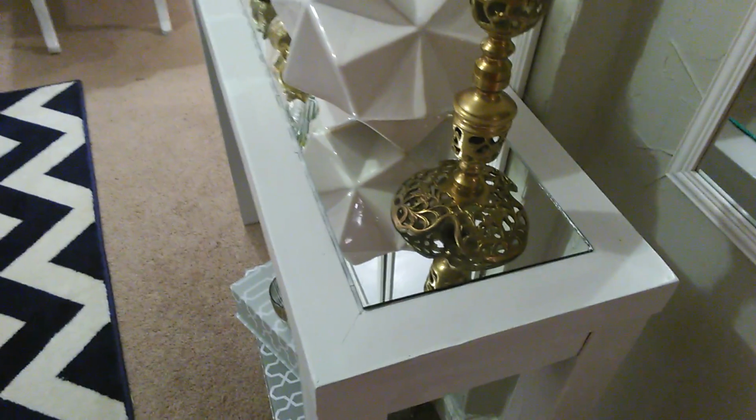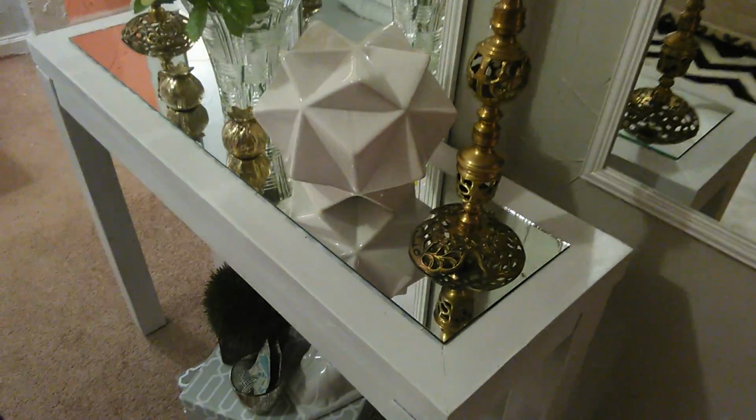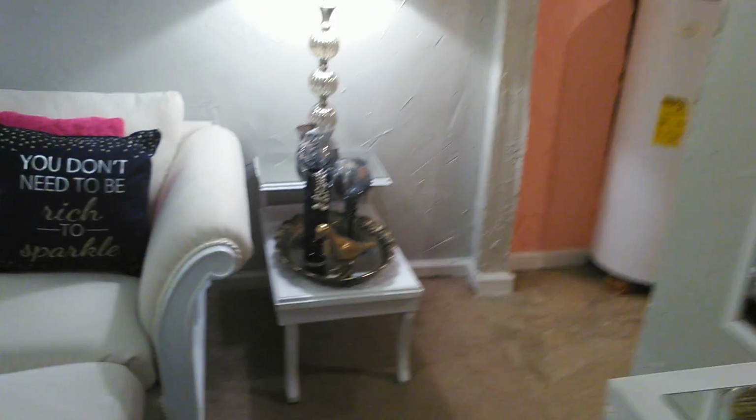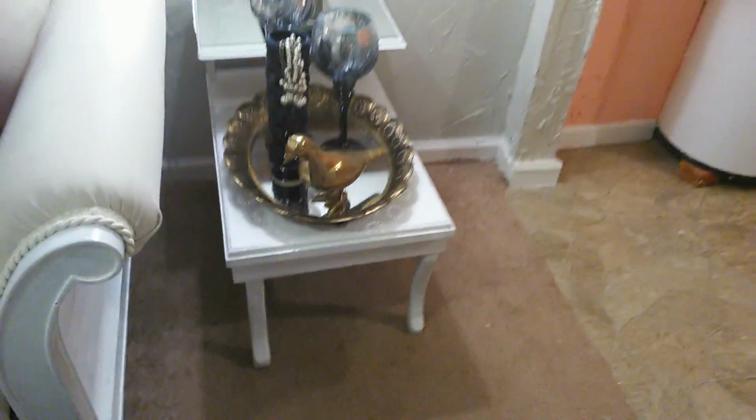But I had the mirror cut just to add some extra interest and detail. You know how I like to do it. So that's pretty much how this area looks over here. Okay. Over here, these tables were old.